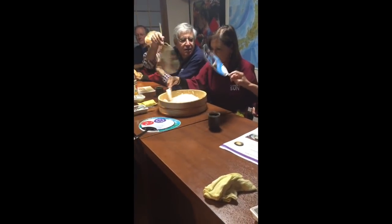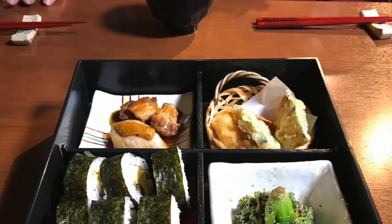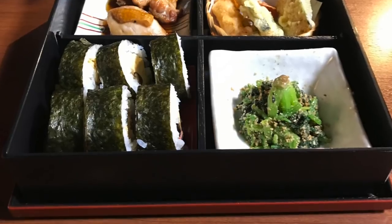What is this? Paul's working real hard at that one. And that's some unidentified vegetable. And this is what we ended up with at the end. It was very nice. And we all sat down to have a nice meal. It was actually a very good meal.